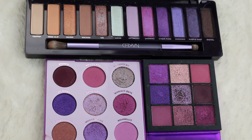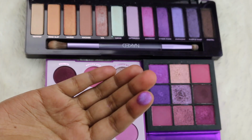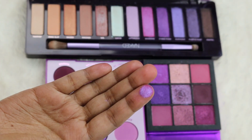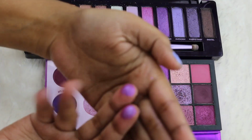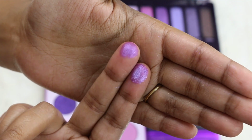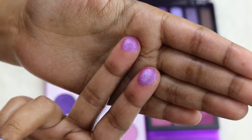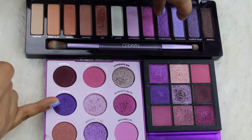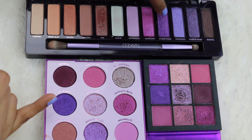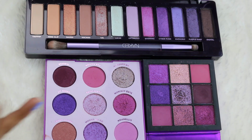Let me swatch one more color. Okay, let's swatch this one from Colourpop. Look at that beautiful pigmentation. And let's swatch this one from UD. So definitely these two shades are more similar to each other. This is the Colourpop one and this is the UD one. Again, the intensity in the Colourpop one is much more. So even though these two may look similar in tone, this is more similar to this one in the pan here and this one in the pan here. Other than that, not too many similarities.